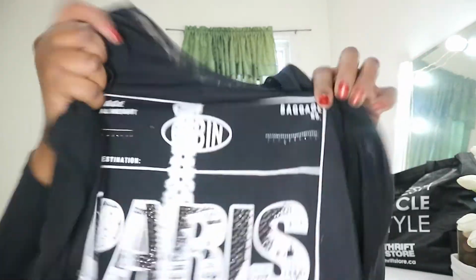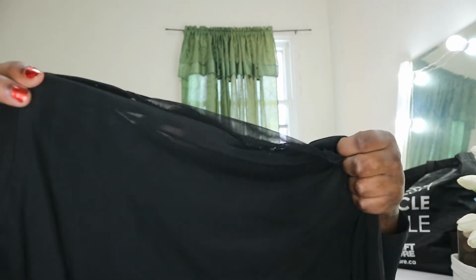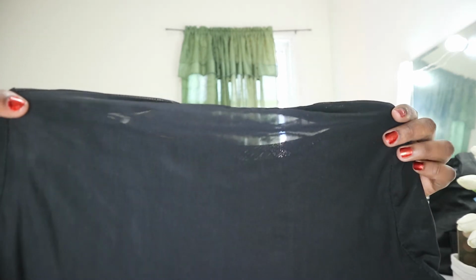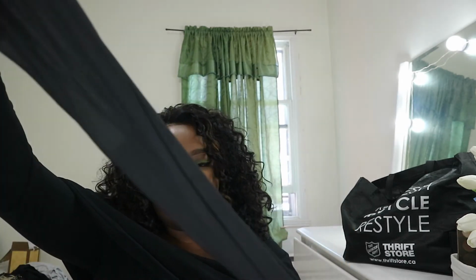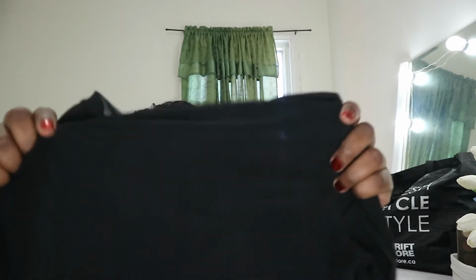I think it's an 80s, 90s Paris shirt, and it has these crystal things, or what do you call these designs on the shirt? It looks like this, and the quality is actually really good. You can tell that it has not been worn that much. There's no lint on it, and it just has these see-through sleeves. I love shirts like this. I love when it's plain black and it's see-through.